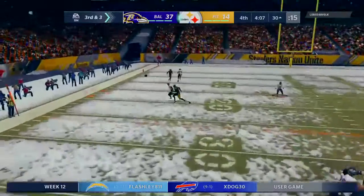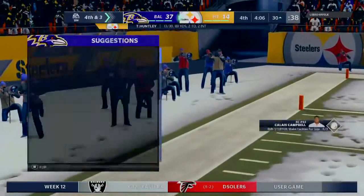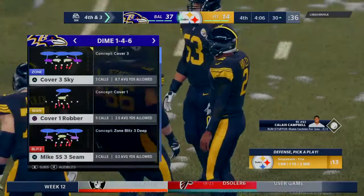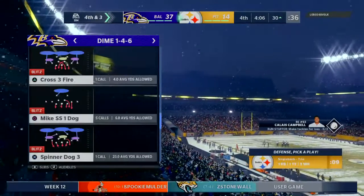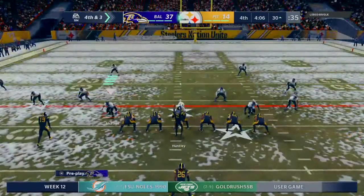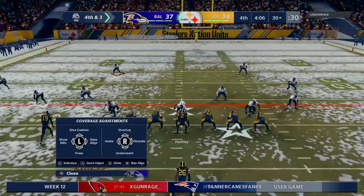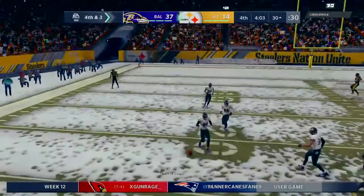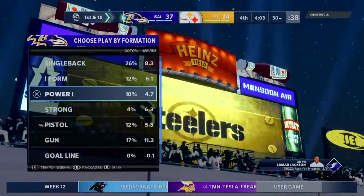From the gun, Huntley. And that is incomplete. They went with the dive look that time on defense, just flooded the field with defensive backs, blanketed everyone, took away all the passing angles, thus the incompletion. And they're indeed going to go for it here on 4th down. So trailing here in the last quarter, let's see how this plays out. To throw, Huntley. And it is incomplete. The Steelers try it, but they come up empty on 4th down.